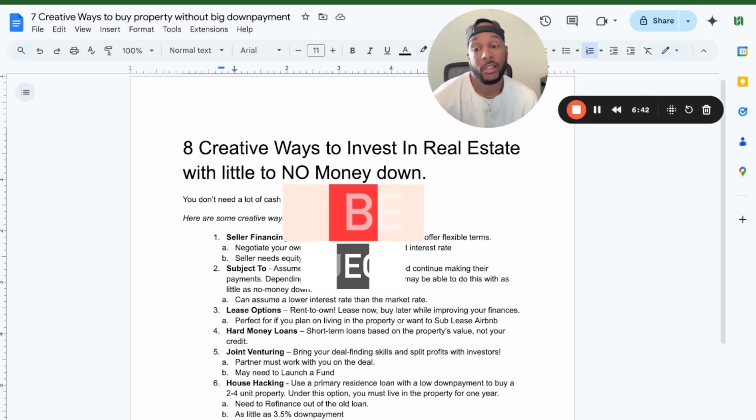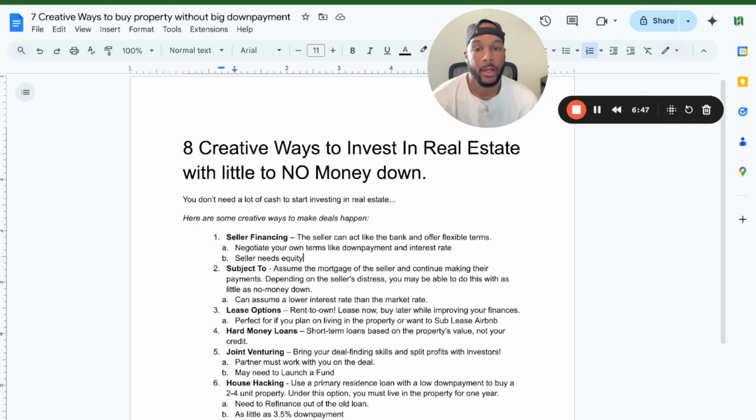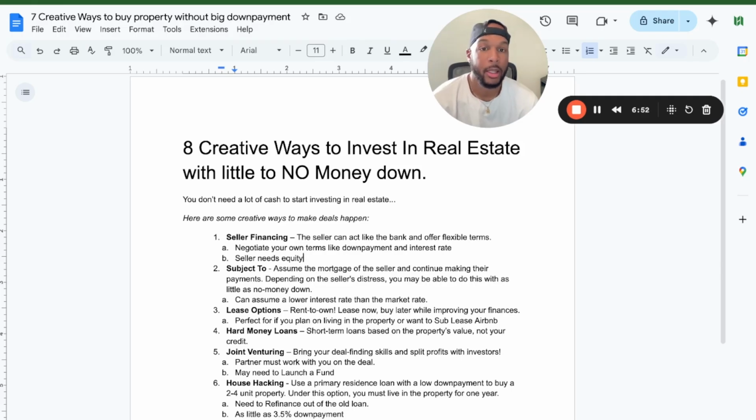Number 2 is subject to, right? The term subject to is a term that you actually will find in a lot of loan documents. And all it basically means is you're taking over the current owner's mortgage. So let's pretend it's the same seller as my previous example. He or she is trying to sell the house for $500,000. Well, guess what? They have a $450,000 mortgage on it, so you can't do seller financing. But what you can do is simply take over their payments.